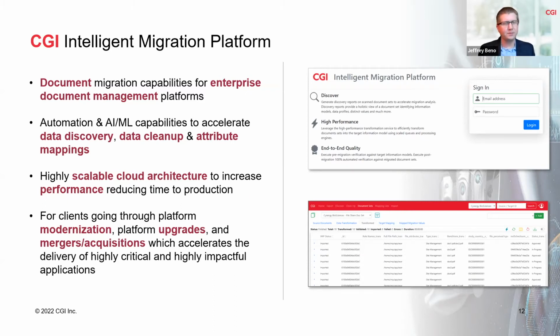But what we wanted to do with this tool was really take advantage of some of the cloud technologies that are out there to build this as a high performance metadata transformation application, so we can ultimately reduce the time it takes to get from a source system to a target environment, minimizing impacts to the business.